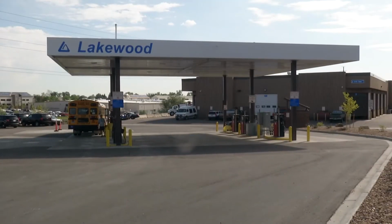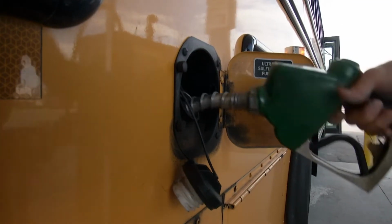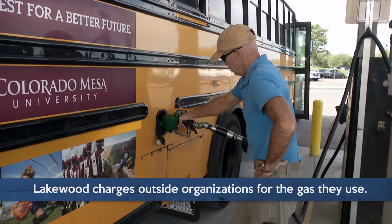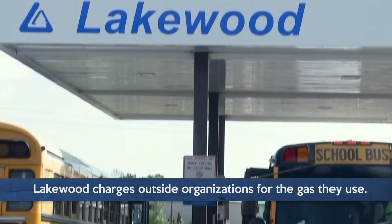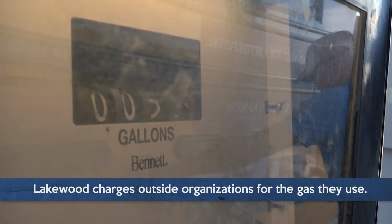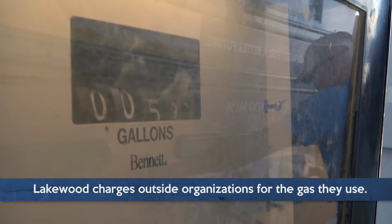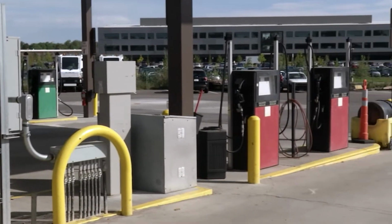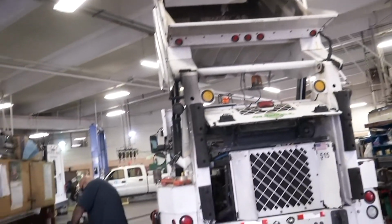And we also have a large fueling facility. We fuel all the city vehicles as well as Jefferson County schools, some of their central facility, and Green Mountain Water and Sanitation. So that's 700,000 gallons a year coming out of these 5 underground tanks here on Quail Street. That's a big piece of our operation. And the other piece is we manage this maintenance facility here.